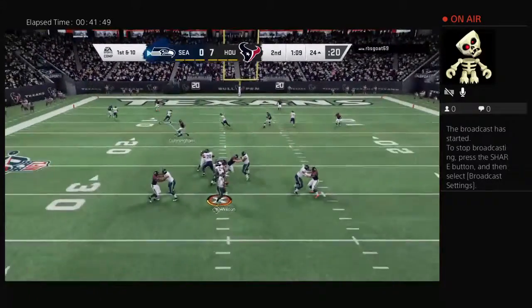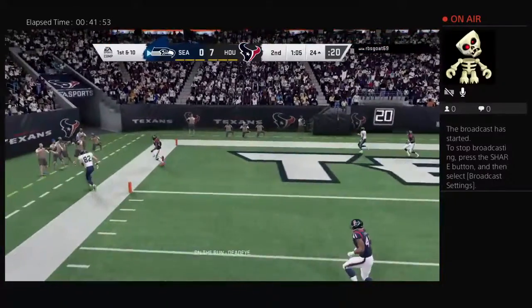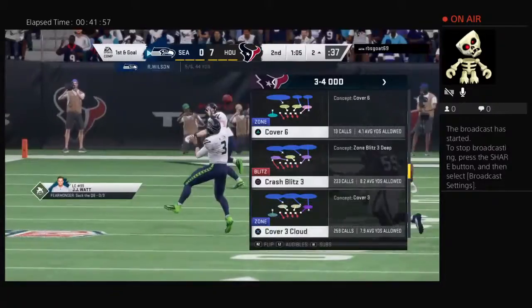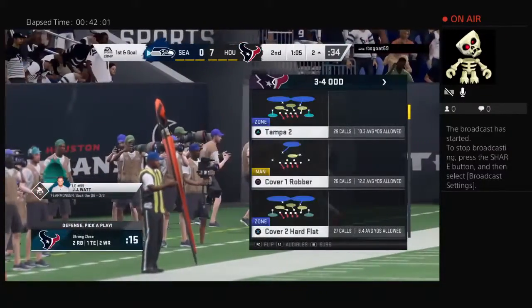They go play action with Wilson. Steps away. This is caught. And all the way to the 2-yard line there before crossing over out of bounds. 23 yards on the play.